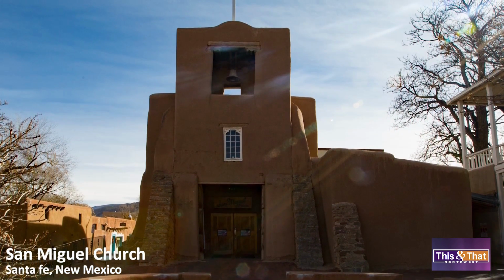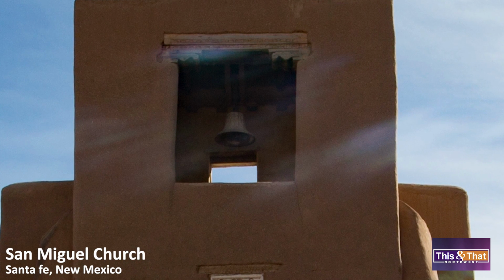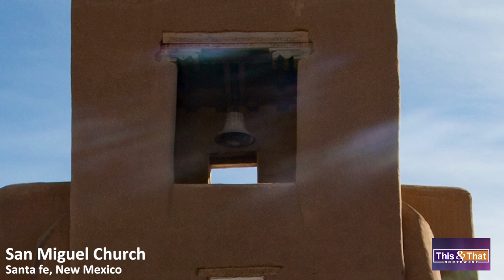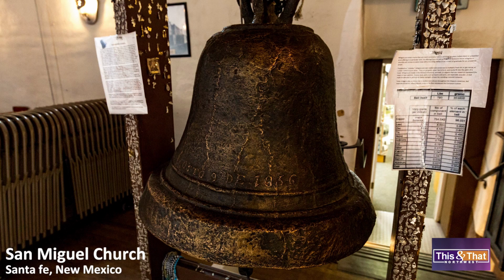And in 1872, there was a minor earthquake here, 4.5 magnitude, and also a windstorm at the same time, and that bell fell out into the courtyard. The bell towers toppled, and that bell never got back up into the bell tower. So in 1898, they brought it in here, and it's been here ever since.